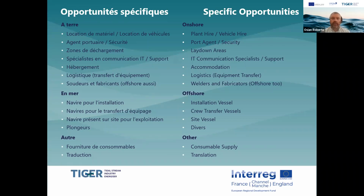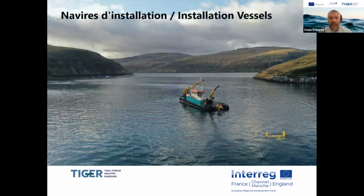And the offshore part itself, installation vessel or construction vessel, as you call it, the transfer vessels to take crew or Minesto staff or EDF staff or Cineo staff back and forth to the actual site. I mentioned a site vessel there. What I mean is a vessel to be on site whilst the testing is taking place, and potentially also contracts for divers during the operational periods. I have two things right there. Translation, as you have seen today.